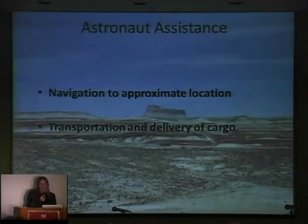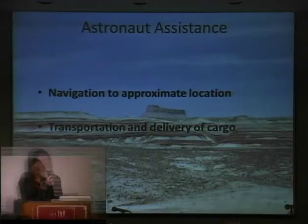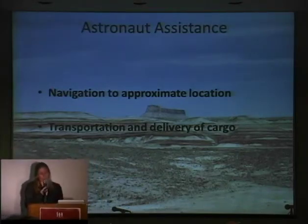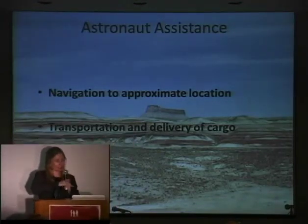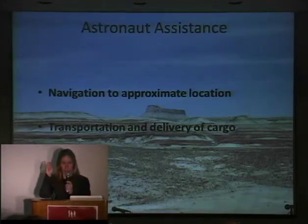Okay? One of the hard tasks that generally doesn't work out for teams is the astronaut assistance, and they have to drive their rover blinded over hills and gullies to reach an inside canyon area to find a quote-unquote downed astronaut.